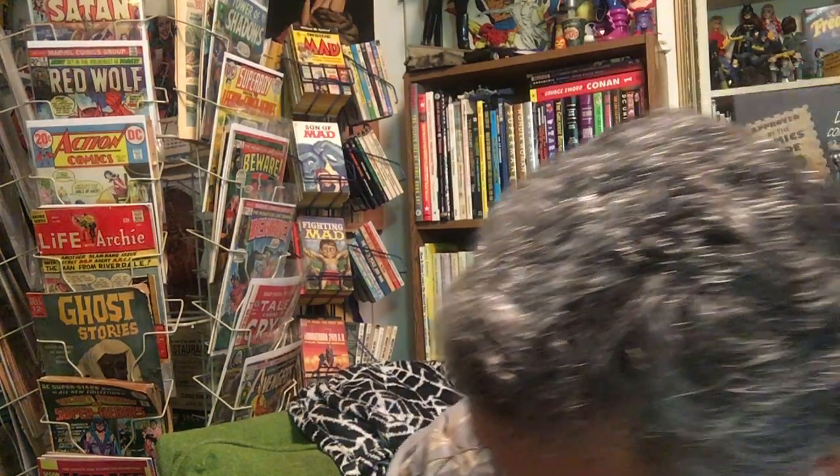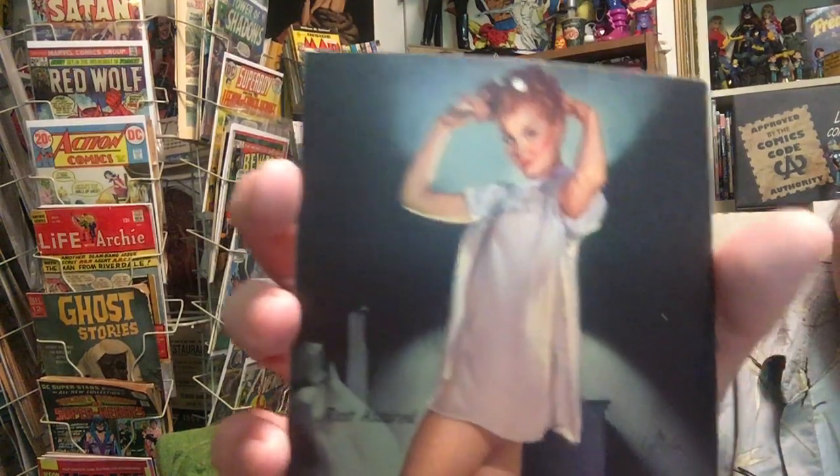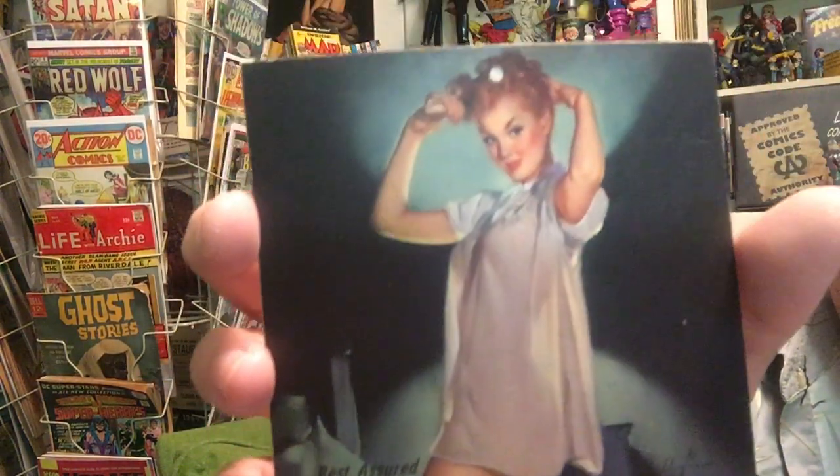The truth comes out that we're a really good printer. Yes, indeed. And they are a good printer. That is a really good print job.